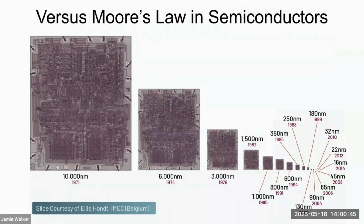So this is also courtesy of IMEC. This is a chip from basically the year I was born, for the students, and this is how that same chip would have scaled over time. It's not that they stopped innovating, as you just heard, in 2014. It's that it no longer fits on a pixel, so they couldn't draw it anymore. It's sub-pixel.